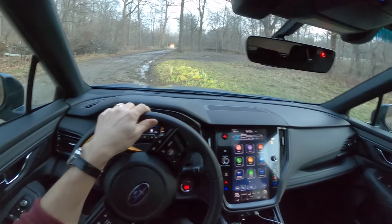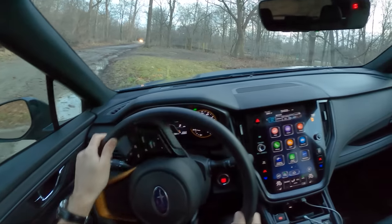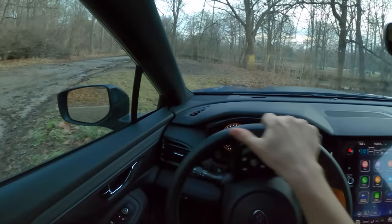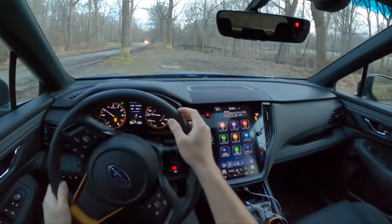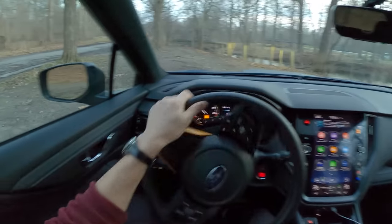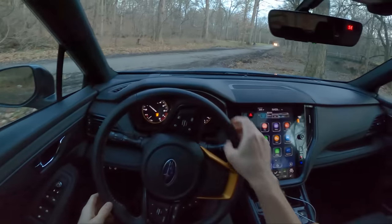See if we can upset this all-wheel drive system on this incline here. Oh, it got up okay. A little bit of wheel spin, but it figured out what we were doing, hit the brakes, and no drama.